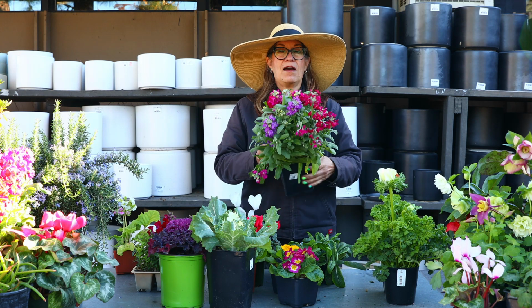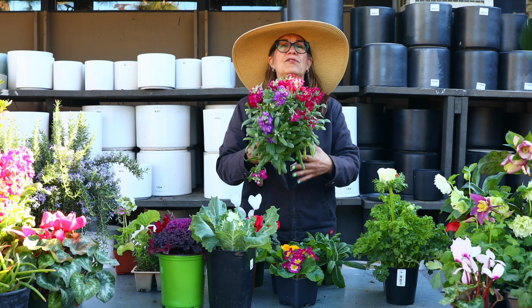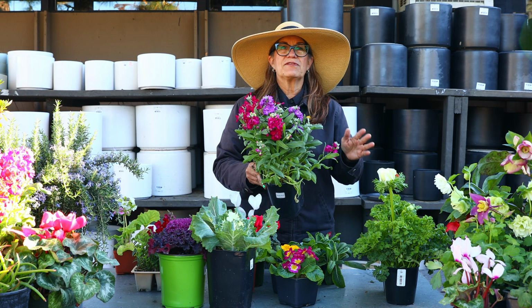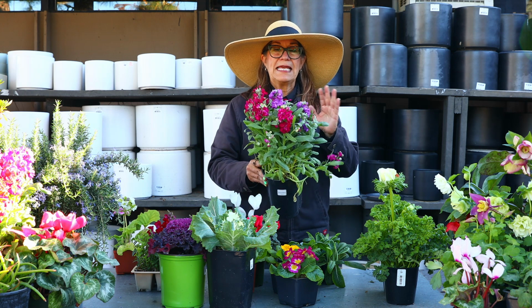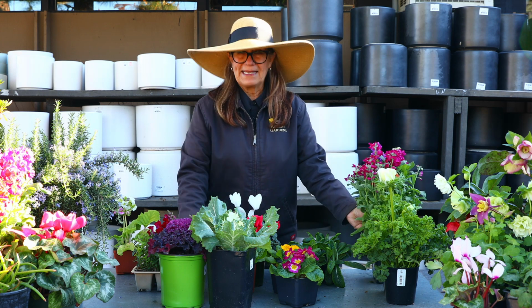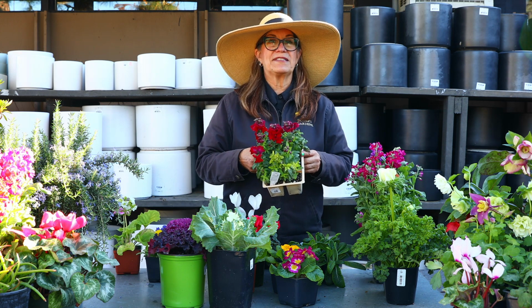And stock or phlox, these are so pretty and they are so fragrant. These are just a sign of spring for so many people and so many ways. These are amazing. Just love them. And last but not least, we have snapdragons.